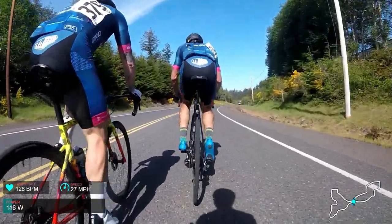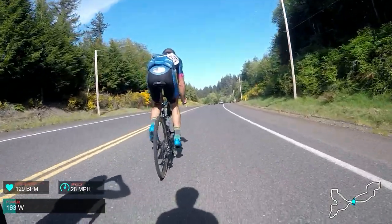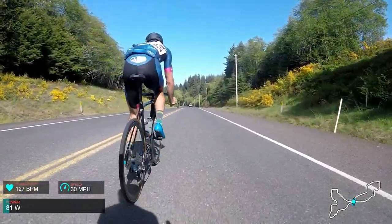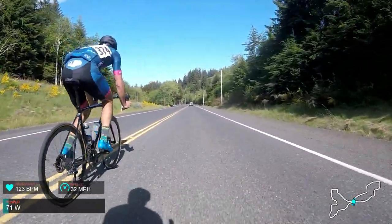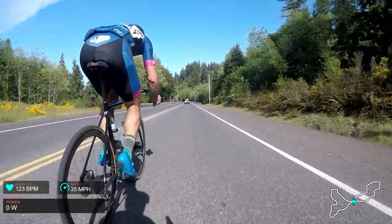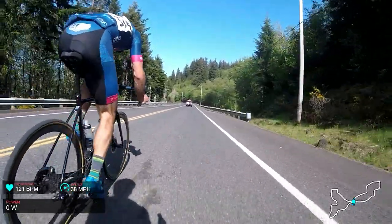Start the steeper part of the downhill again. We have a new Ibex rider on the front who wants to take a little bit of a pull. Again, I'm very happy to hop in the draft. No big deal. As you can see, I'm not exactly even pushing the pedals at all.